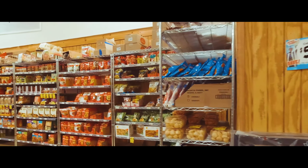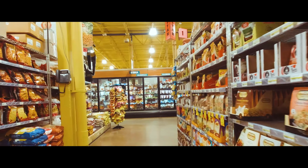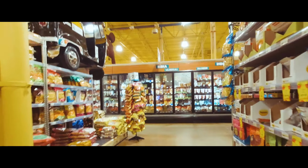One thing I feel like the Eastgate location has an advantage over Fairfield on is the selection of refrigerated and frozen international items, which I don't think Fairfield quite has enough room for.